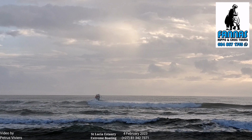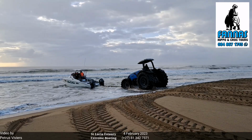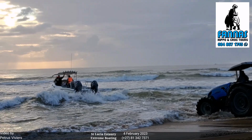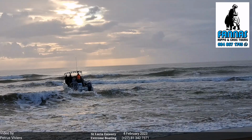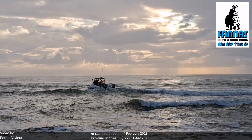Aqua Dollar, two 115 four-stroke Yamahas on the King Cat. I couldn't see what size. Keeping the motor trimmed. Oh, look at that side wash coming from the estuary mouth. That's why the King Cats have such nice high noses, to prevent splash over right over there.